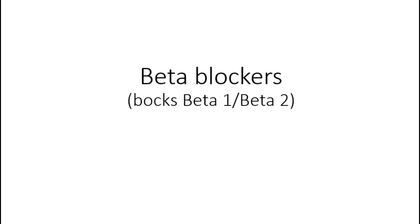increase. Next, beta blockers. Beta blockers block depending on the types of beta blockers. There are beta blockers which could block only beta-1, so they are called beta-1 selective blockers, and there are beta blockers which would block both, that is beta-1 as well as beta-2 receptors.